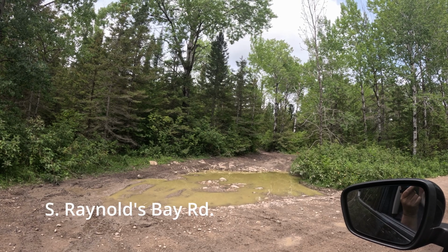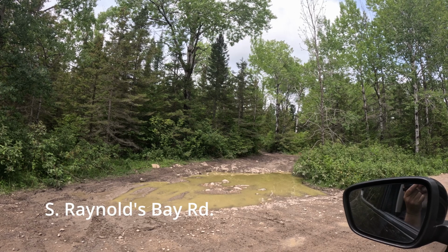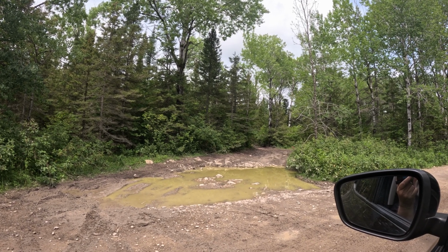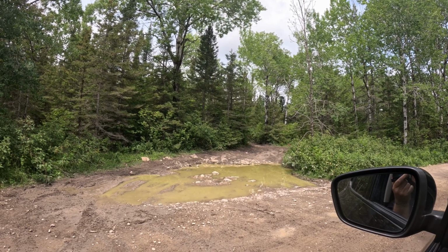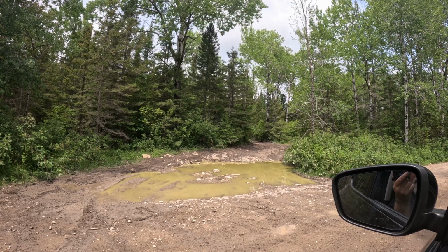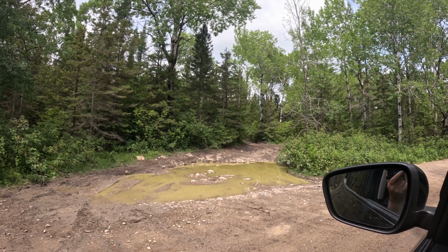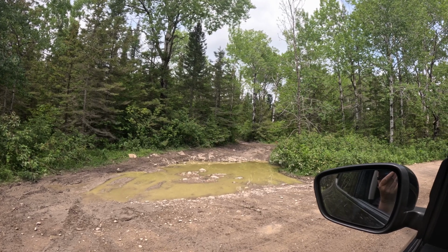I don't think I'm going to be going to the Fossil Cliffs today. That is one deep mud hole and nothing but mud on the other side. Well, I'll go a little further along and see if there's another way, but I have a feeling I'm just going to have to turn around and leave. Oh, well, that's sometimes how it works.